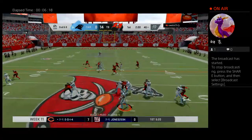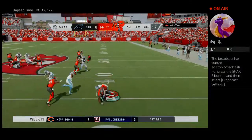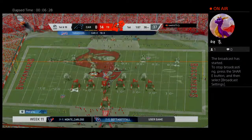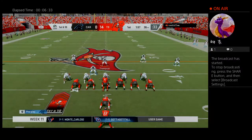Throwing on 2nd and 8. Bridgewater into double coverage, and it's intercepted. It's Devin White, the linebacker, and they take possession of the football and have it at the 36-yard line. So from the 36 now, 1st and 10.